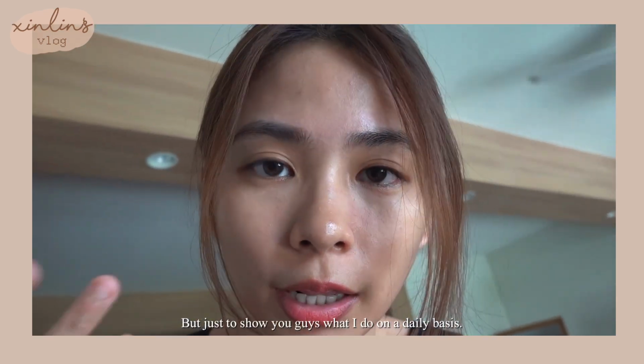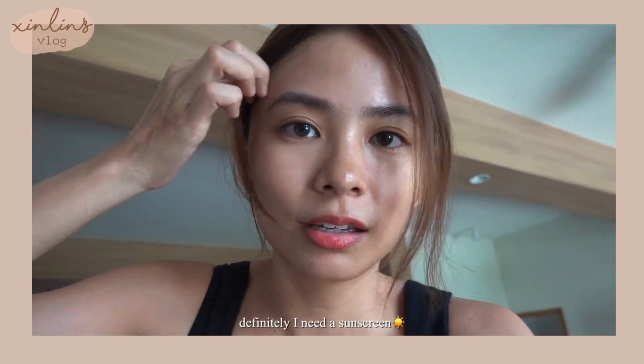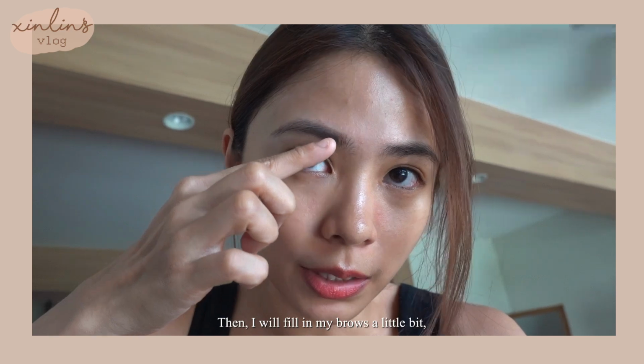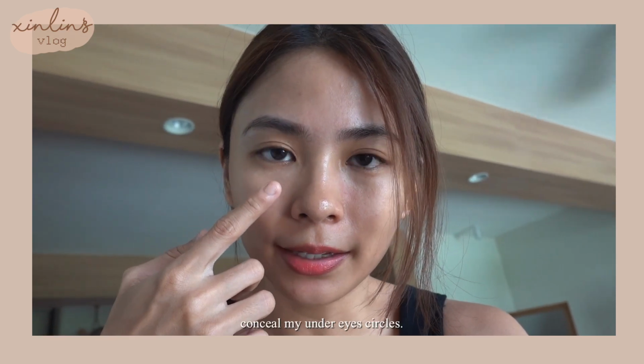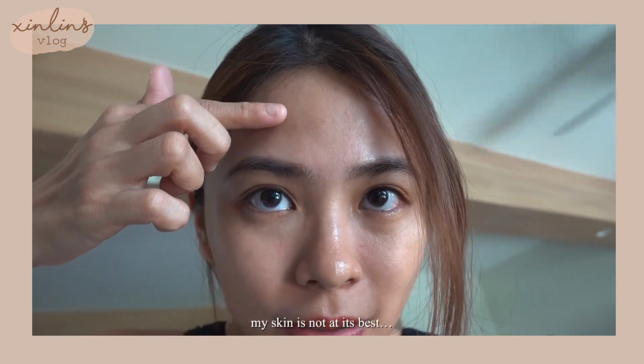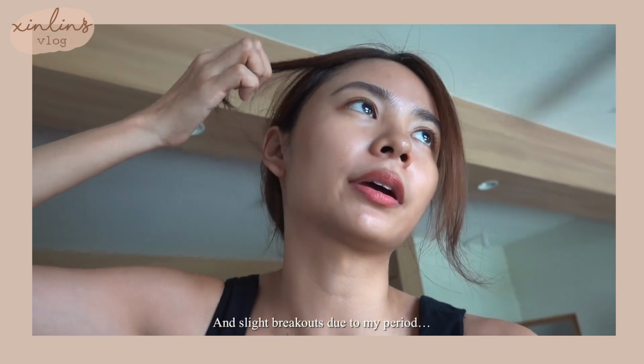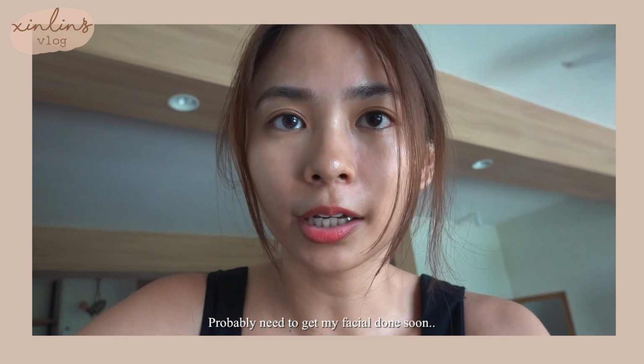But just to show you what I do on a daily basis, just some sunscreen. Definitely I need the sunscreen. Then I will fill in my brows a little bit, conceal my under eye circles. To be honest, you can see that these few weeks my skin is not at its best. There are a lot of clogged pores and slight breakouts due to my period. Probably need to get my facial done soon.